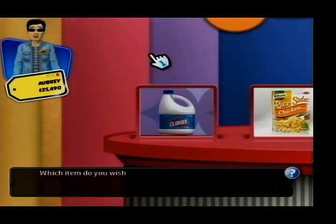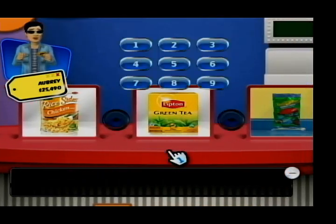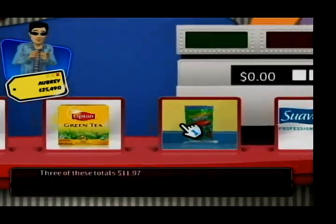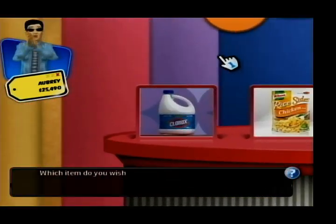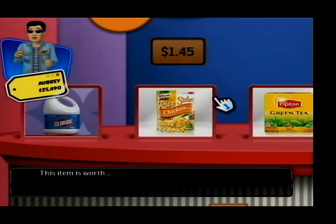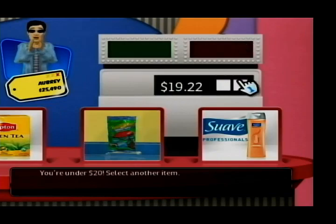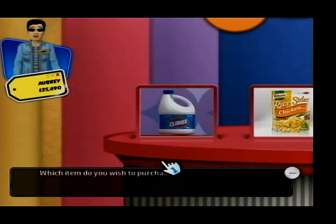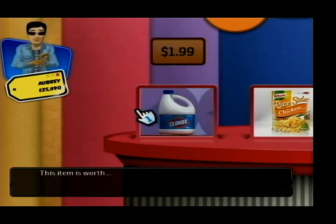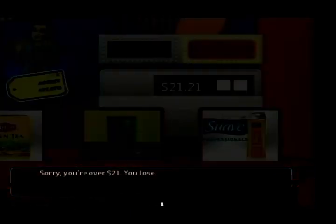Which item do you wish to purchase? How many of them do you want? Three. You're under 20. Which item do you wish? How many of them do you want? Five. For a grand, you're under 20. Which item do you wish to purchase? How many of them do you want? One of these totals for a grand. Sorry, you're.